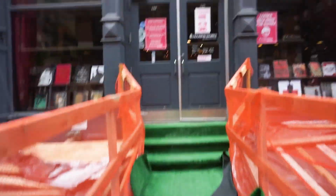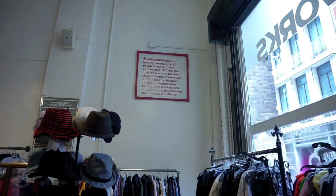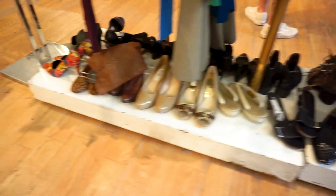Okay, so the next spot is a little bit north of Soho, heading towards the Flatiron. It is the Housing Works thrift shop. This is a proper thrift shop, not a vintaging spot, and it benefits those who were affected by the AIDS epidemic, and yeah, really great cause. Huge fan. This is a smaller thrift shop containing clothes, shoes, home decor, art, different things like that. It wasn't too large, and I didn't end up buying anything here.